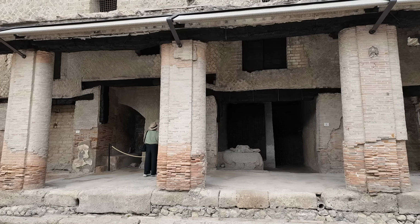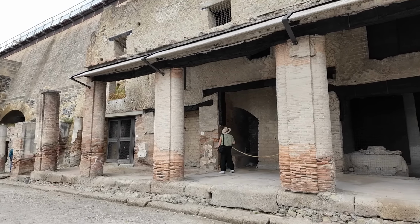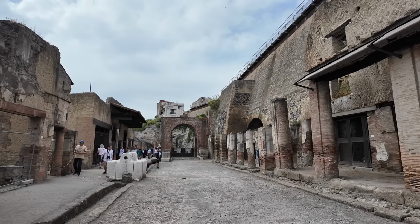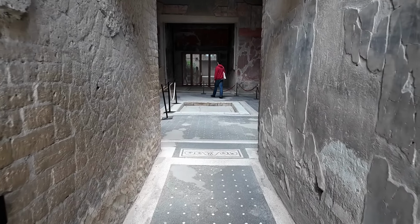The first part of my Herculaneum tour introduced the site and its public places. This second part will explore other highlights, including Herculaneum's incredibly well-preserved houses. We'll resume with the House of the Bicentenary.